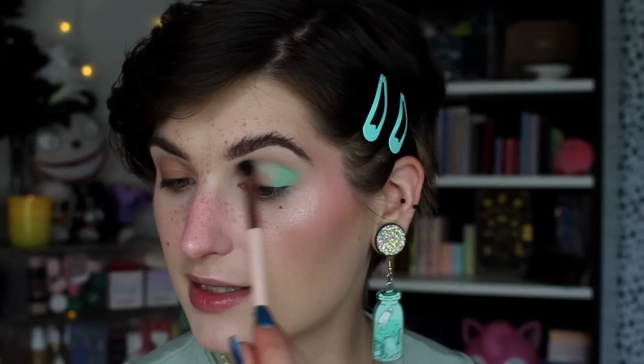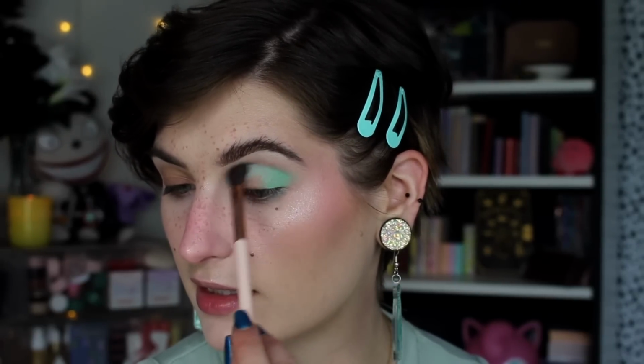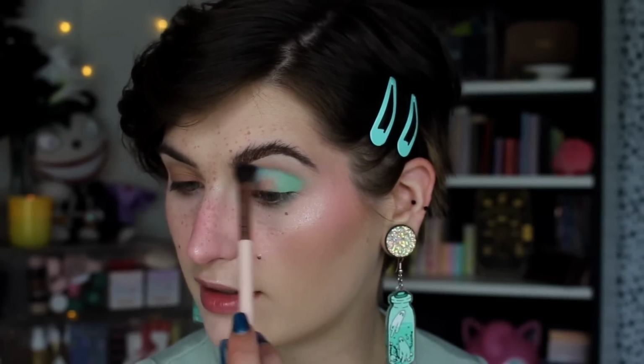This palette is so awkward to hold because it's quite large. I'm gonna take that on another just kind of tapered blending brush. This is a very old Colourpop one. I don't know the exact name because it doesn't exist anymore. This was back before they even made brushes. It was a random thing, but I'm gonna focus that on this front part just to kind of add a little bit of that bluiness into the look so it's not just green.